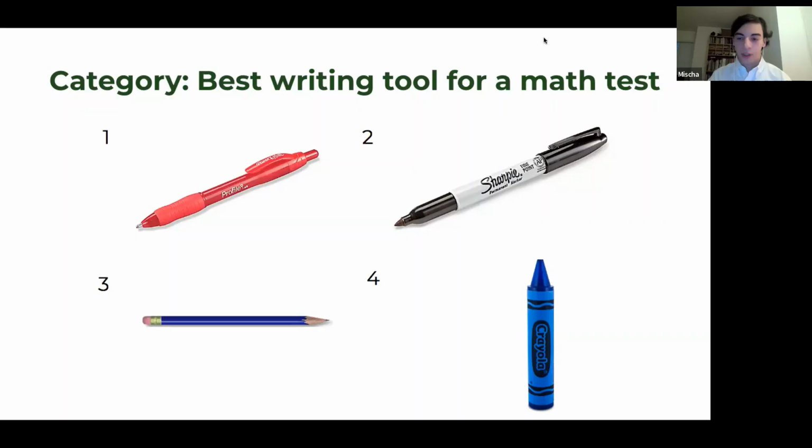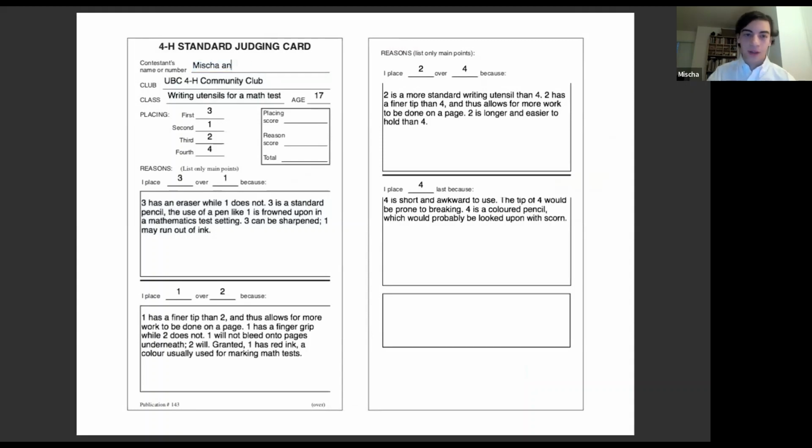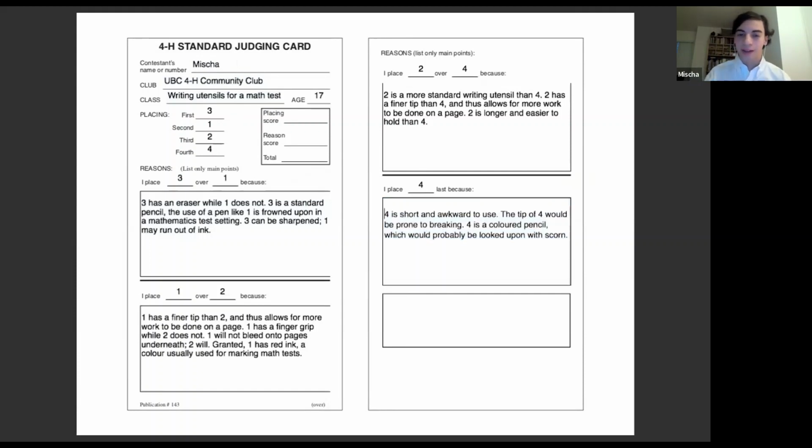Right. I will. I'm going to share my screen and I'm going to show you my judging card. Not the bikes one. Here it is. Share. And everyone can see this? I'm going to take your name out, Beck. Okay. So, I'm going to present it to you kind of informally, but I'm going to present it to you how I might do so if I were presenting it orally.